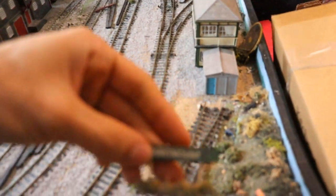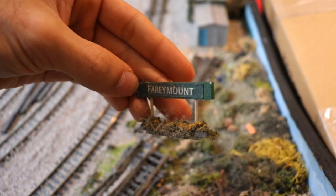The scenery changes all the time. This is a sign from the original layout, literally.